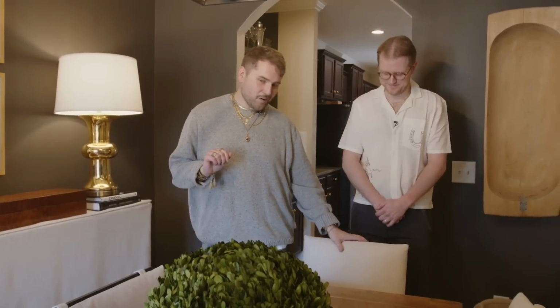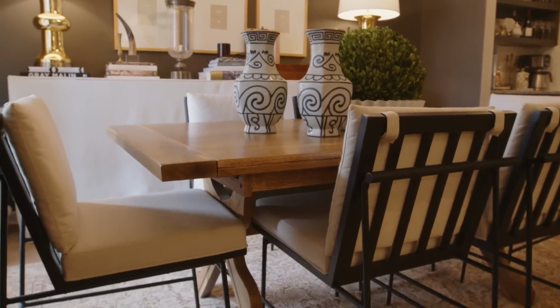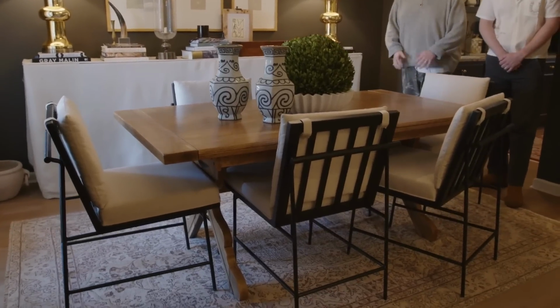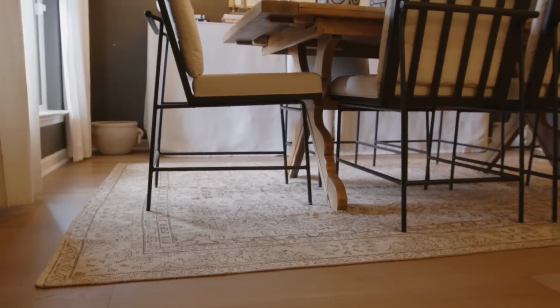And then our splurge were these chairs, which will probably somehow be buried with us because I love them so much. They're so great. And then a rug that I sourced for the shop that somehow managed to trickle its way in here. But I love it, so it's fine.